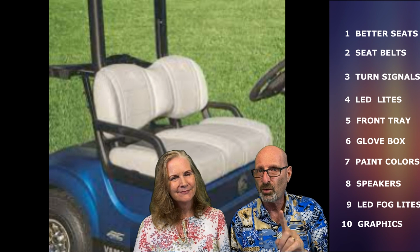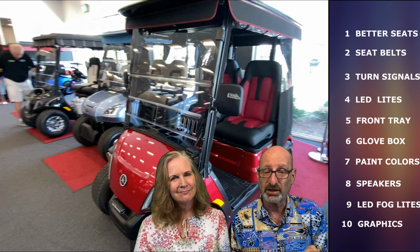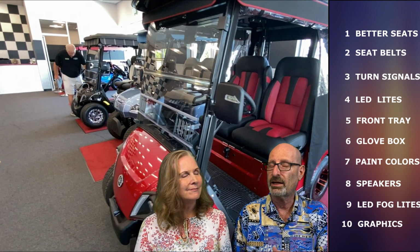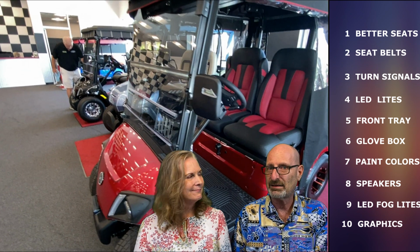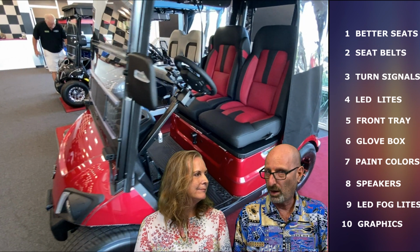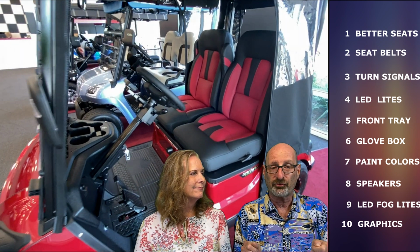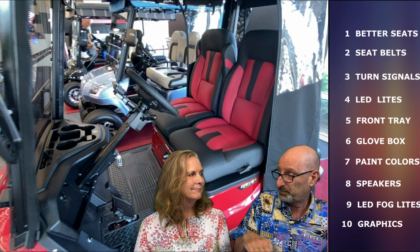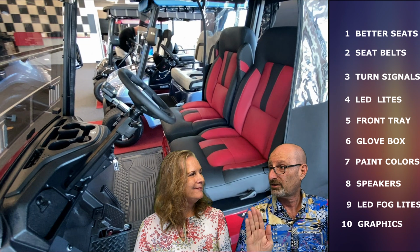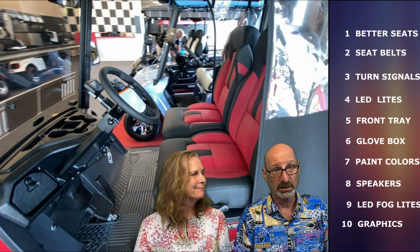So El Tigre is the manufacturer. But the number 1 upgraded seat is called the Texas Sportster, and that is the bucket seats. It's a very pricey upgrade. It added $1,800 to the cost of our golf cart. Well worth it, because now it's usable. If you're short, these seats go forward and back. And if you need adjusting because you've got a bad back, they tilt. Really nice.